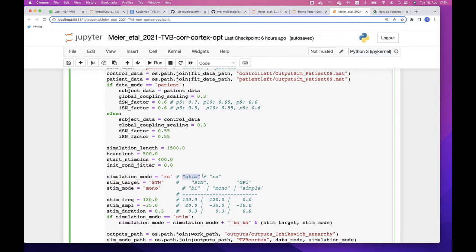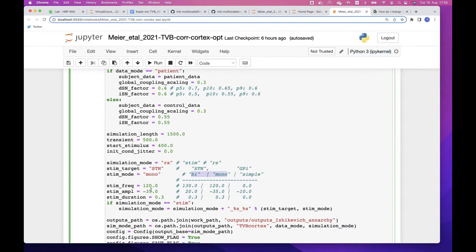And then the simulation length, it's in milliseconds, so 1,500. You have a transient that we cut out. We say, okay, the first 500 is put before just to get everything settled in terms of activity. And let's start the stimulus at 400 milliseconds, which is exactly the same as you can see in the paper results. And then here it's the simulation mode, and RS is for resting state. So we will now simulate just the resting state and you can also put it to stim and then you simulate with the stimulus. Yeah?